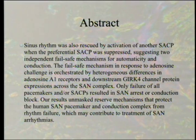GIRK4. "Only failure of all pacemakers and/or SACPs, conduction pathways, resulted in sinoatrial node arrest or conduction block. Our results unmasked reserve mechanisms that protect the human sinoatrial node pacemaker and conduction complex from rhythm failure, which may contribute to treatment of sinoatrial node arrhythmias."